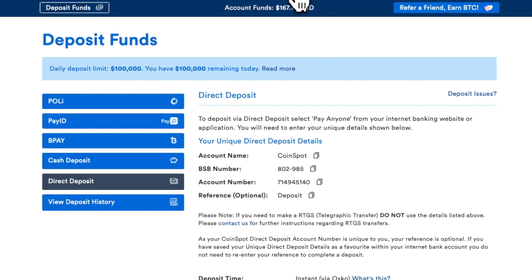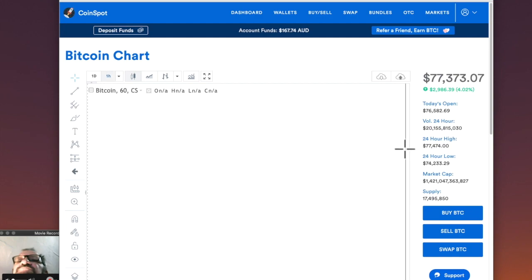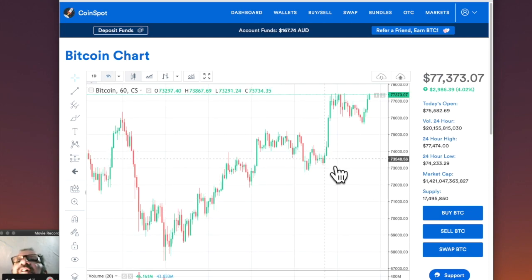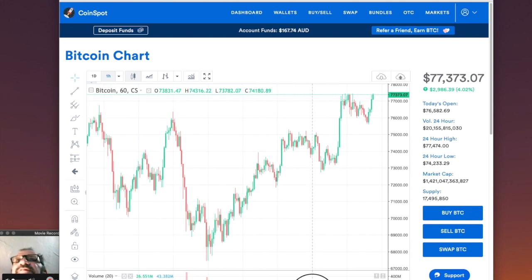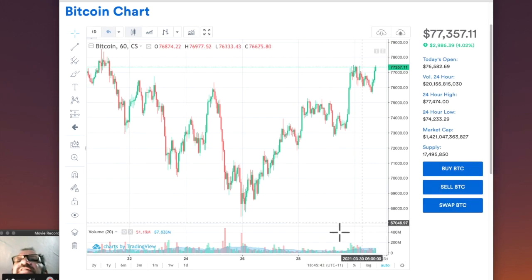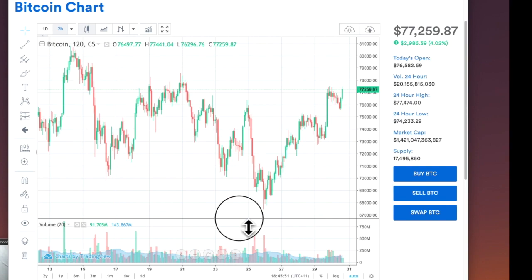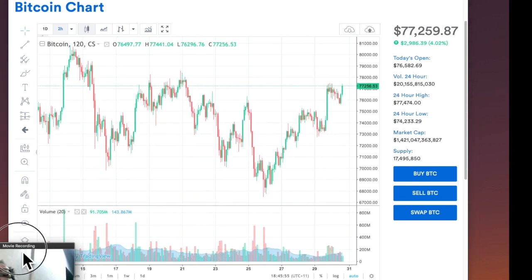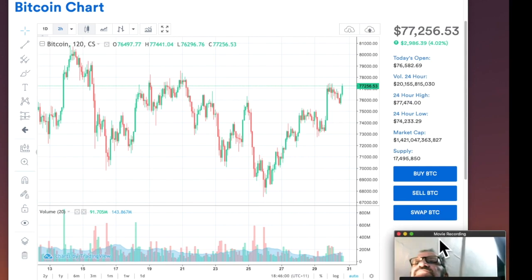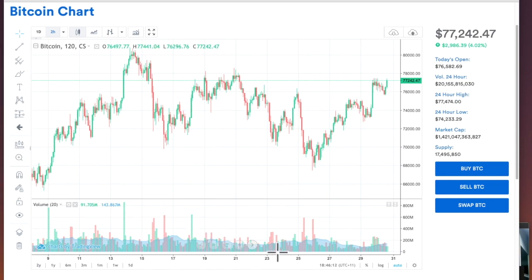I top it up every week, and if one of the coins I'm following goes red and drops, like if you look at Bitcoin, it's just shot up. Now, I'll just give you a tip too. Let's see if I can get this moved up. Yeah, I can. Just want to show you something. Go to the 2-hour chart and just click on. Let's stretch this out a bit more so you can see the deposits and withdrawals there.